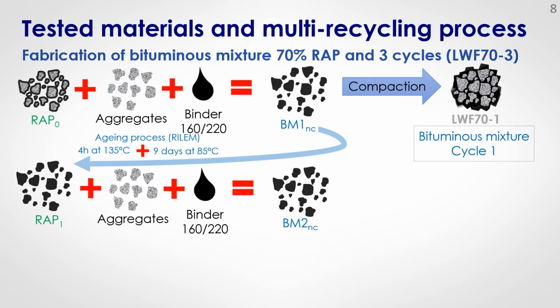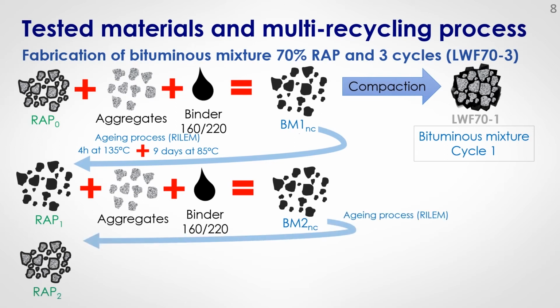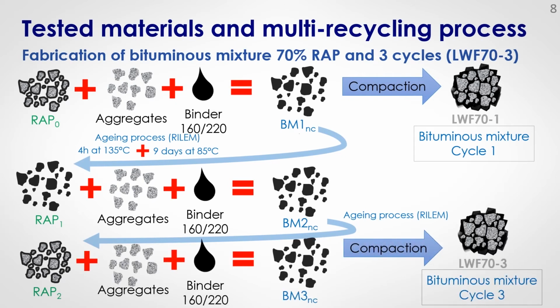And finally, this material is subjected to the same aging process. After that, the resulting material is considered as a RAP with 3 recycling cycles. This RAP is mixed again with the same aggregates and binder. So we have the bituminous mixture not compacted with 3 recycling cycles.